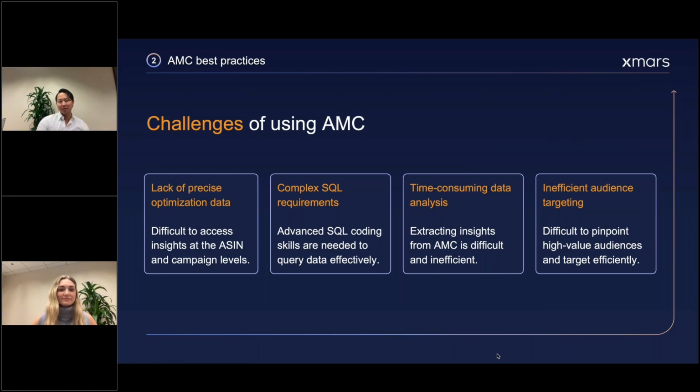And what does that mean? Effectively, you don't have to know how to write code, SQL, to be able to generate these insights. Our tool, as we'll show, is you'll just click a couple of buttons and you'll be able to generate pretty in-depth reports, very granular reports, and custom audiences with a couple clicks of a button.